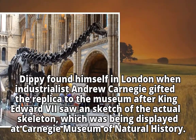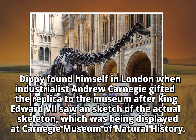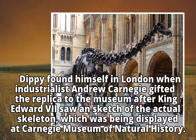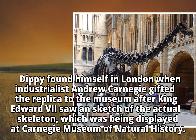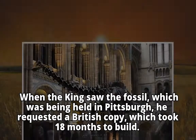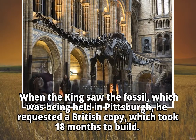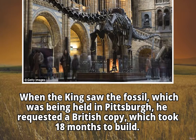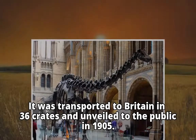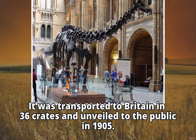Dippy found himself in London when industrialist Andrew Carnegie gifted the replica to the museum after King Edward VII saw a sketch of the actual skeleton, which was being displayed at Carnegie Museum of Natural History. When the king saw the fossil, which was being held in Pittsburgh, he requested a British copy, which took 18 months to build. It was transported to Britain in 36 crates and unveiled to the public in 1905.